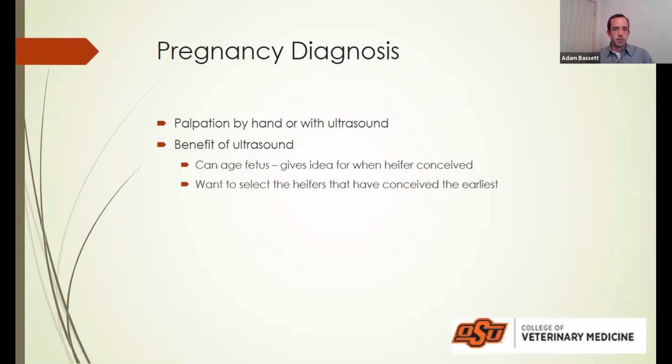And the benefit to the ultrasound: when you're palpating by hand, you can kind of judge the size of the fetus by what you feel, and that can help you determine the age of the fetus and roughly when that heifer conceived. But the advantage to the ultrasound is that it can help enhance your determination of when she conceived. You can actually do some fetal aging in that regard, because different organs develop at different times.